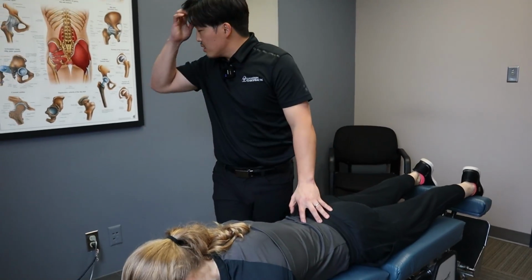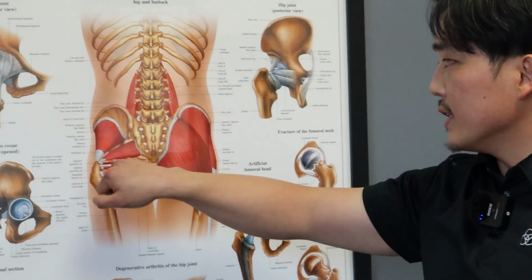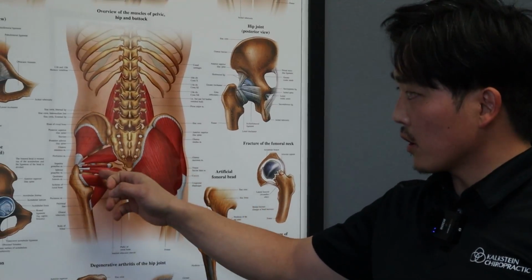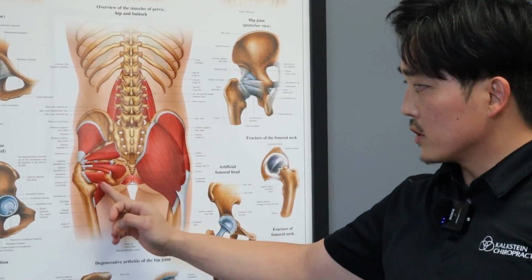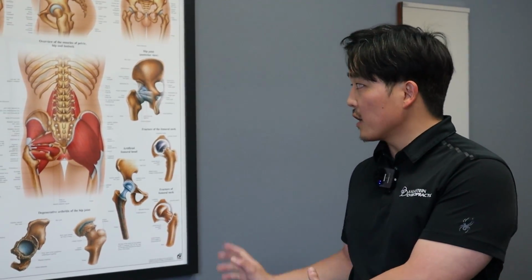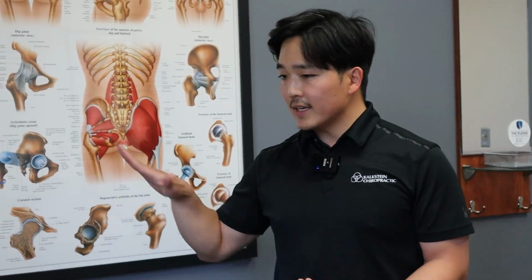So for those of you that don't know what the piriformis muscle is, it's an intermediate deep glute muscle, an external rotator of the hips. And the sciatic nerve runs from your spinal cord, terminates here, and then spreads down the leg as the sciatic nerve. And sometimes people say sciatica, which could be spinal or piriformis syndrome. So if it is in fact piriformis syndrome, then most likely that piriformis muscle is compressing that sciatic nerve.